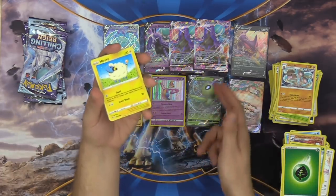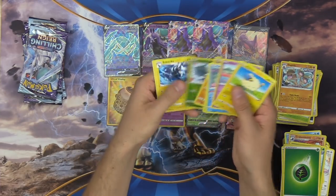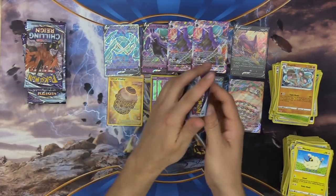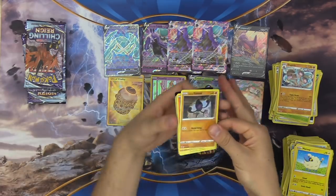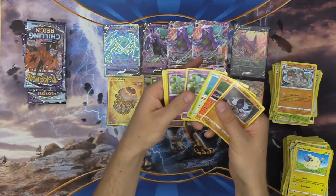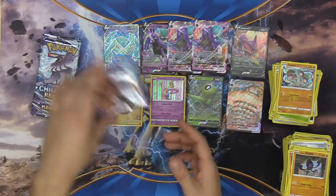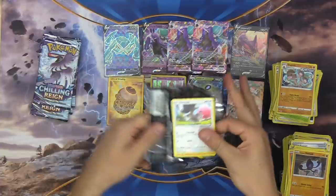All right, can we do 1, 2, 3, 4, 5, 6, 7, 8? Can we get a 9th hit? That would be absolutely ridiculous. Unheard of. Not unheard of. I've seen a 10 hit box. I can't believe we got 2 of the same VMAX. I can't believe it. I'm blowing my mind right now. Absolutely blowing my mind. No Zapdos, though. Not even a single Galarian bird.